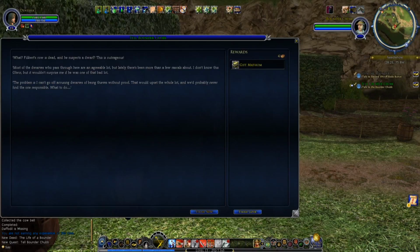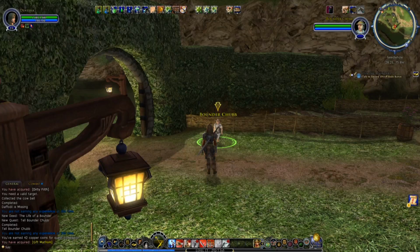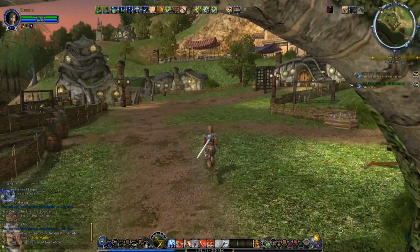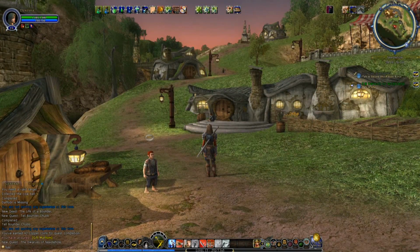Okay, so let's go over and talk to the bounder, which happens to be right here. Good day. What? Philibert's cow is dead and he suspects a dwarf? This is outrageous! Okay, so we need to go and get proof that the dwarves did this foul deed. So we want to go up and talk to Olafar, who is one of the dwarves here in Needlehole, and talk to him about this. We have a new deed, which I'm not going to worry about. So let's run up here.